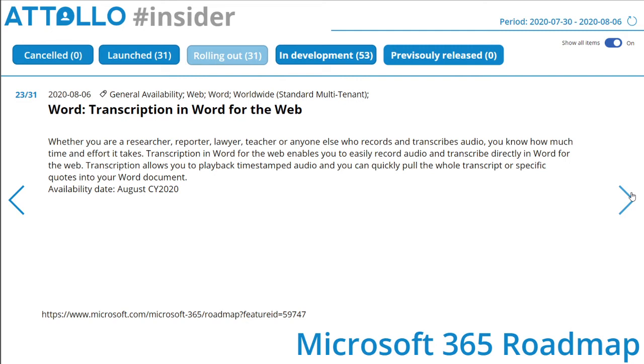I mean, that's processor-intensive activity to do that. So to run that through the web-based version of Word, I think is quite smart. Well done, Microsoft.